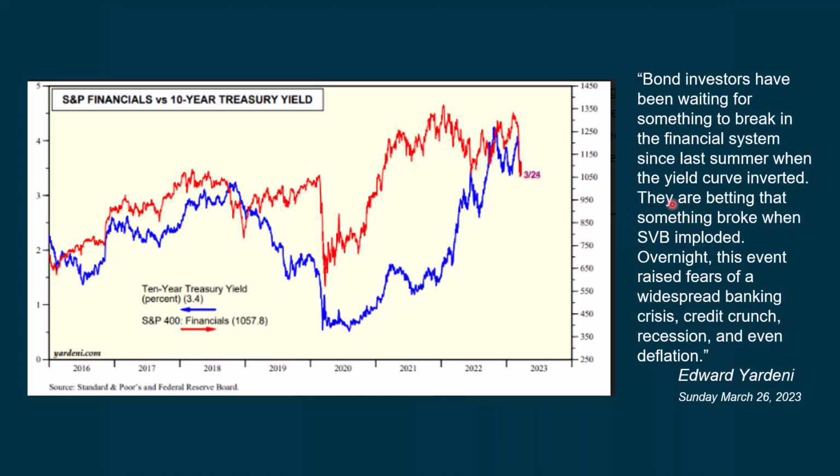Then looking at some Edward Yardeni information, over the weekend he came out with a chart. Here's the S&P and the 10-year Treasury yield. But what he said is over on the right-hand side. Bond investors have been waiting for something to break in the financial system since last summer when the yield curve inverted. They're betting that something broke when Silicon Valley Bank imploded. Overnight, this event raised fears of a widespread banking crisis, credit crunch, recession, and even deflation, which is why we're keeping more of an eye on the banking situation currently.